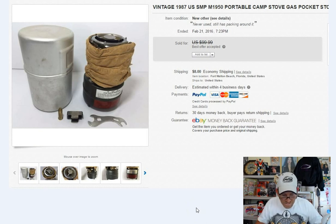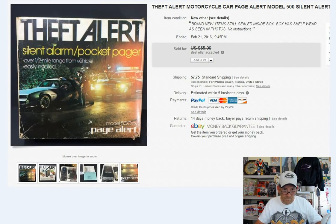Got this at a yard sale, and I don't remember what I paid for it, but it sold for $93. It's like a military stove. I used one. It will take any type of fuel, gasoline, anything, and that was the best thing I had when I was in Iraq, and I loved it. We could heat up our water and warm up our MREs and everything in them, and that had never been used. It still had the wrapping around it and everything, so awesome find.